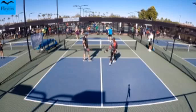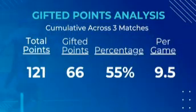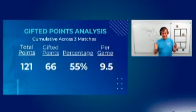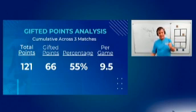So the takeaway from all of this is, when you look at all of these 3 matches, they played a total of 121 points. 121 points were scored, right? We're not counting the ones that weren't scored. 66 out of 121 were gifted. That's 55%, 9.5 points per game. Remember the 4 to 5 I gave you? That's right in the middle of that. And this is tournament 3.5 level play. The figures for these gifted points are actually higher in most rec play.